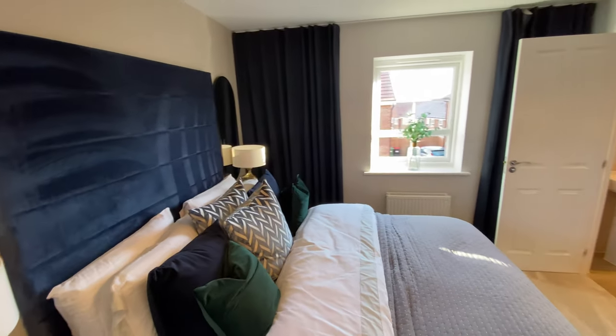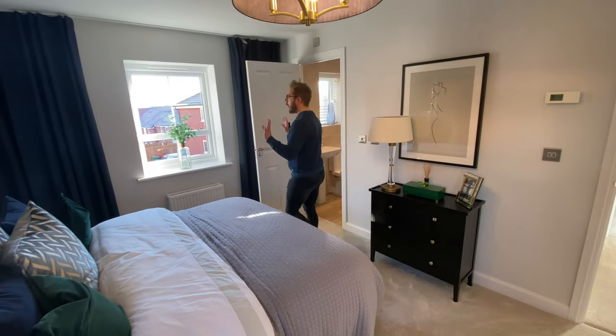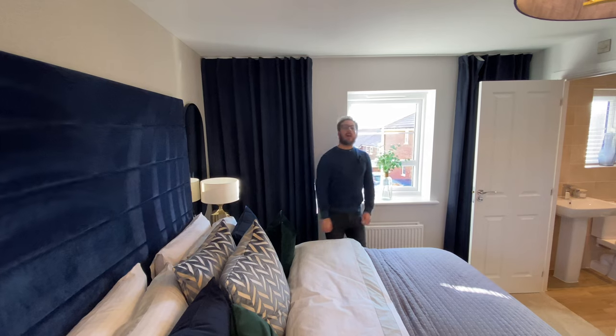Wow, look at this. So, done out in this kind of navy blue. Again, navy blue, very on trend. You've got the curtains hung all the way across. I really like that. Gives that really nice luxury effect.